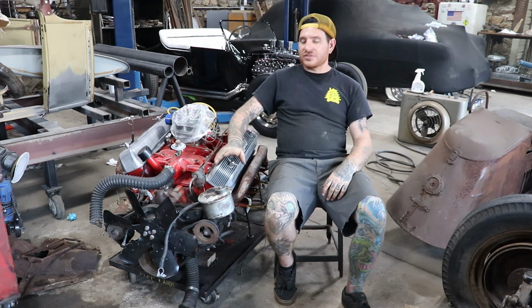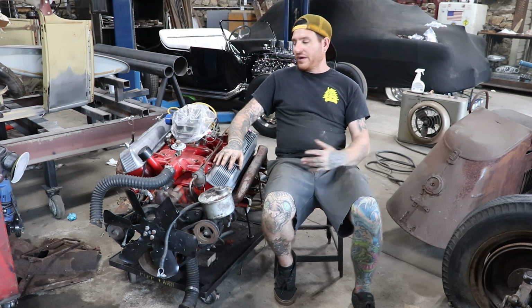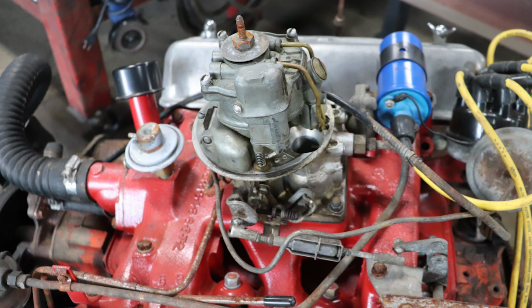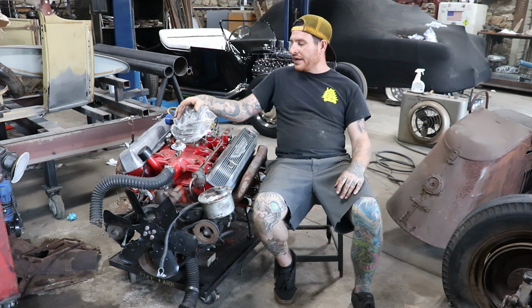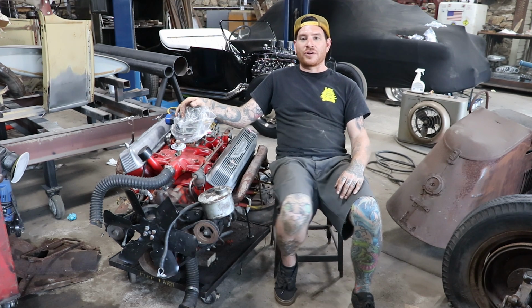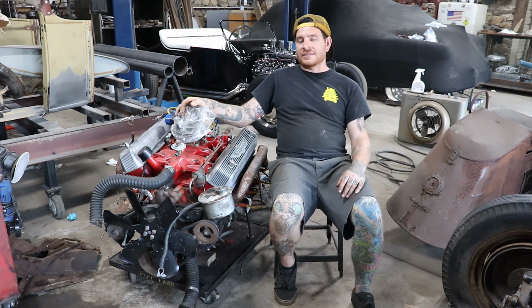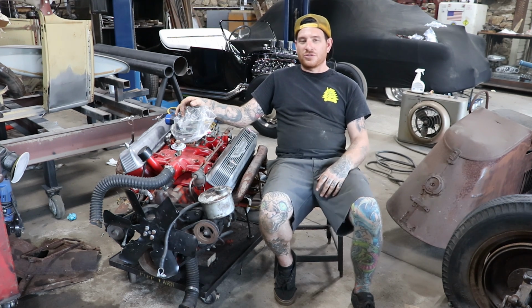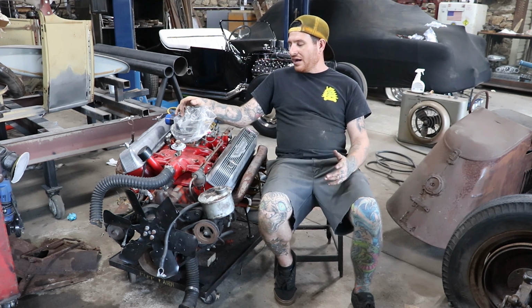So now that I have this engine, I can tuck it away in the corner. I think I want to get rid of the teapot carburetor. I'm not sure. We may mock everything up with it in and see if we can get it to run with this carburetor, but really what I would like to get is some sort of intake with dual 297s on it, I think.